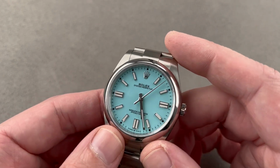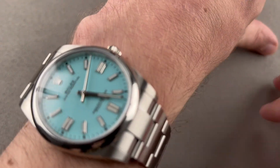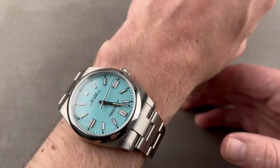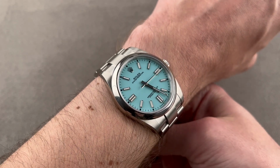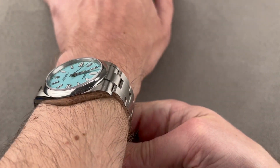For the first time, the OP was available in a 41 millimeter case, and you can see it has an impressive presence on the wrist. The OP traditionally was not an imposing watch. That was always left to the divers, to the Explorer 2, the GMT. This watch has more of a presence on the wrist.